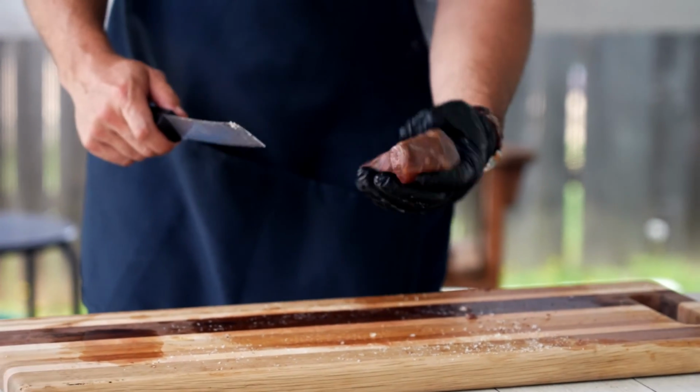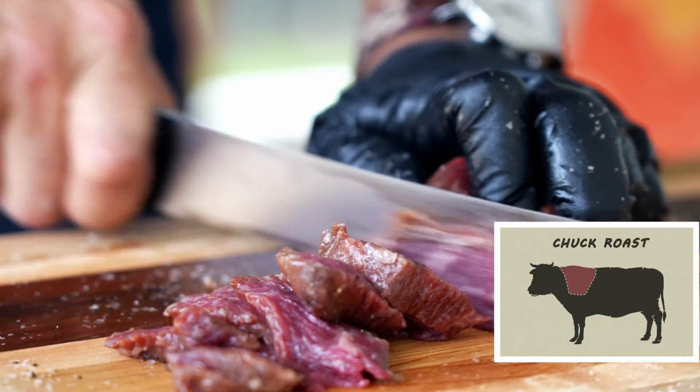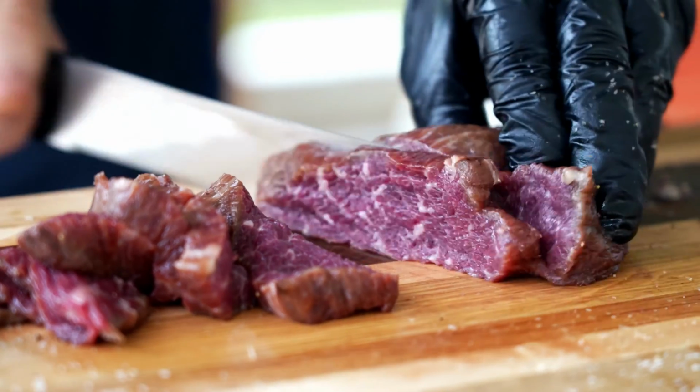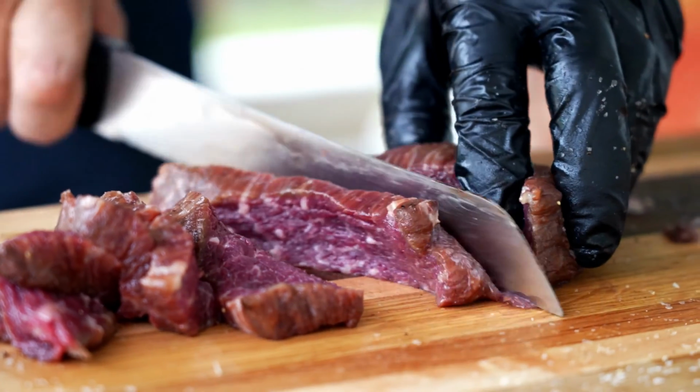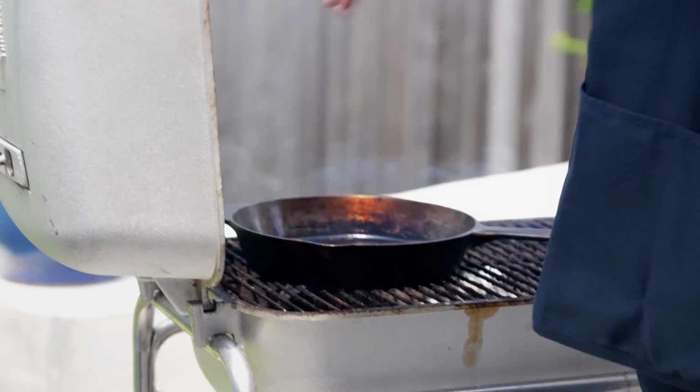Denver steak is a piece of the chuck roast. So it comes out of the shoulder area, but butchers have found a way to isolate what is a really tender, delicious part of the roast. All right, let's check that cast iron. See, this is the most reliable thermometer in life. Woo! All right, I think we're ready.